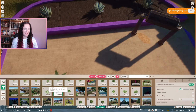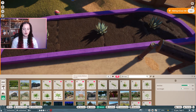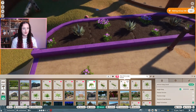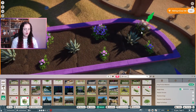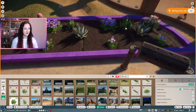So I wanted everything to be absolutely perfect. If you see those red and blue arrows, if you hold control, it will allow you to place something in straight lines, so across and up and down as well. So that's what I was using to keep it in a straight line without using the X tool. It's a little bit quicker to hold control sometimes if you want to place things in quickly.